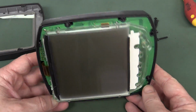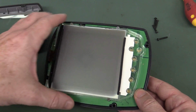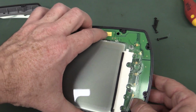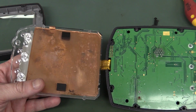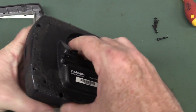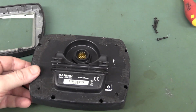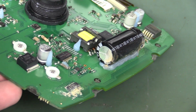You know, the waves crash over. It's just simply out in the rain or whatever. It's going to get wet. So that's got a big ass custom LCD on that. Wow, got some serious copper shielding on the back of that. Wow, does the PCB come out? Little bit crusty. What's going on there?